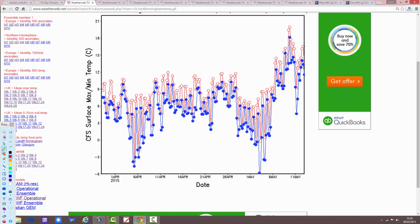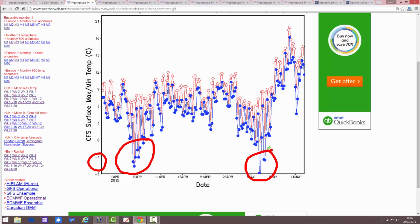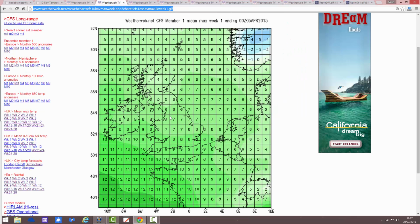Also notice there is a significant risk of frost through the first week of April. That's around the Easter period just there, going down to -3. And again, there is a frost risk as we go through that first week of May. We've got that significant drop in the temperatures, so that would be very late season frost, and that would affect the fruit blossom, no doubt about that.